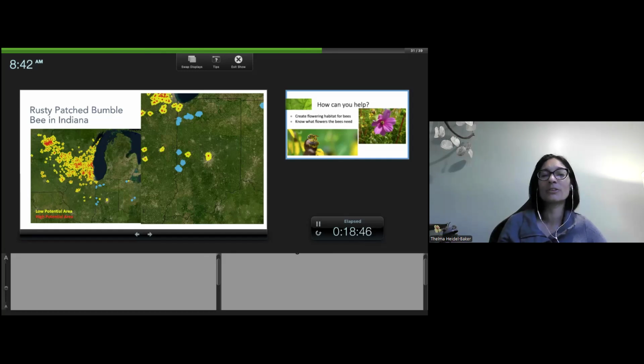Nobody has found this endangered bumblebee. It doesn't mean it might not be there, but sometimes there aren't enough people to look, or they don't know. I know that it's found in Ohio. It's found down by Indianapolis. There's a lot of people in Indianapolis, so that tends to help with finding things. So it's just kind of an open area where you're at.